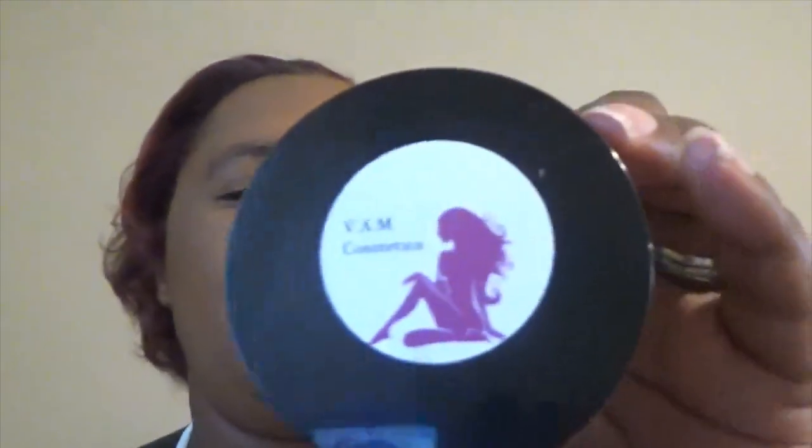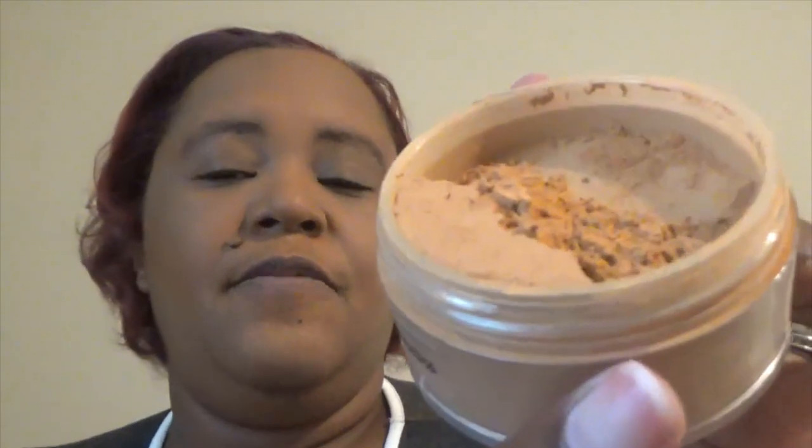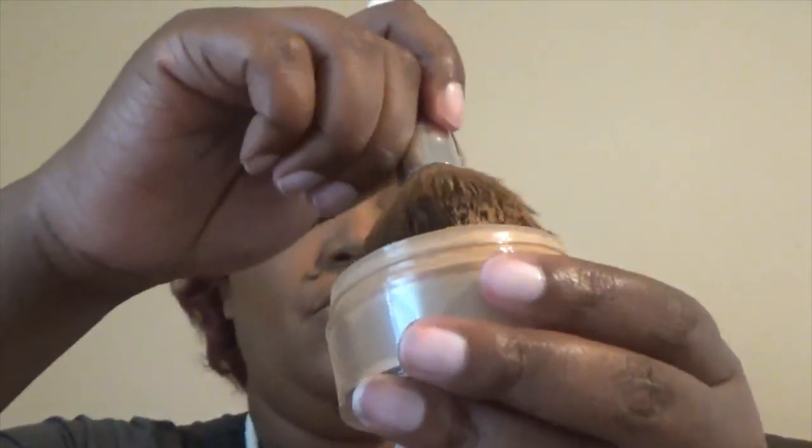So for our second setting powder, still sticking with me, V.A.M. Cosmetics, here we go. This is our medium deep loose setting powder. And here it is. This is what our medium deep powder looks like. Now for this, I'm going to put this all over the face. So I just dip my brush into it. Leaves a very good color. I am going to take the excess off because I don't need that much.